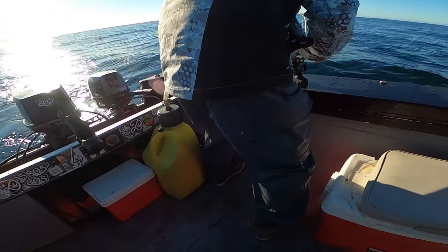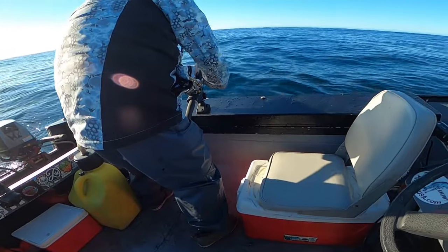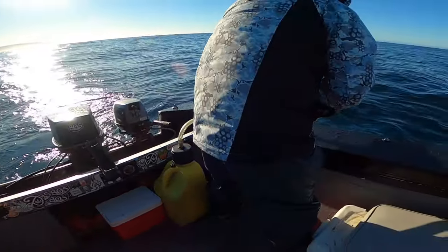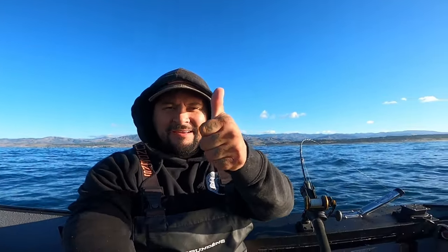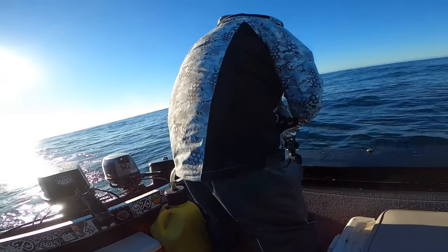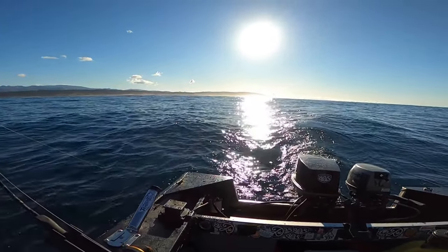All right, so I hooked up and I had the hookup bait, garlic. Albert's checking his. He thinks something's wrong because he hasn't got bit. Looking good. Looking good. It is 8:23. Controlling about 30 minutes.